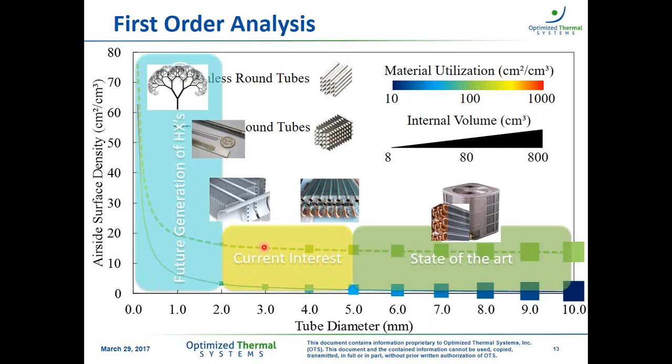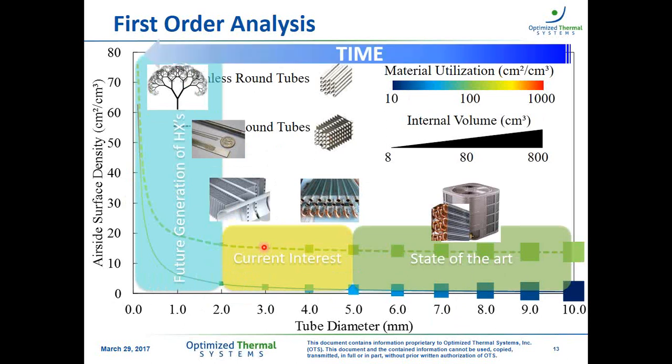And the last region, what I'm calling the future generation of heat exchangers, and we're obviously going over time towards that direction. But the future generation of heat exchangers, though it seems theoretically pretty good, is still very costly and very challenging in terms of manufacturing. So we don't have technology readiness to manufacture such heat exchangers. But we do have a technology readiness for manufacturing tube fin heat exchangers with small diameter tubes in the region that I'm indicating over here. And that's where the purpose of this program is focused.